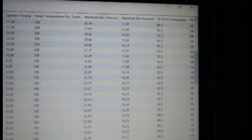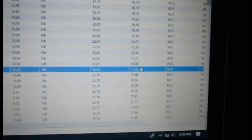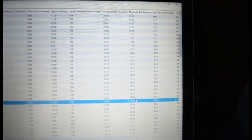There it is. Sorry, I couldn't get it to focus. Yeah, about 4,800 RPM is where it starts to fall off, so we'll start to raise the wastegate duty a little bit there, and then once we get the boost curve nice and flat, we'll bump it up and down a little bit and see where it makes the most power without burning out the turbo.